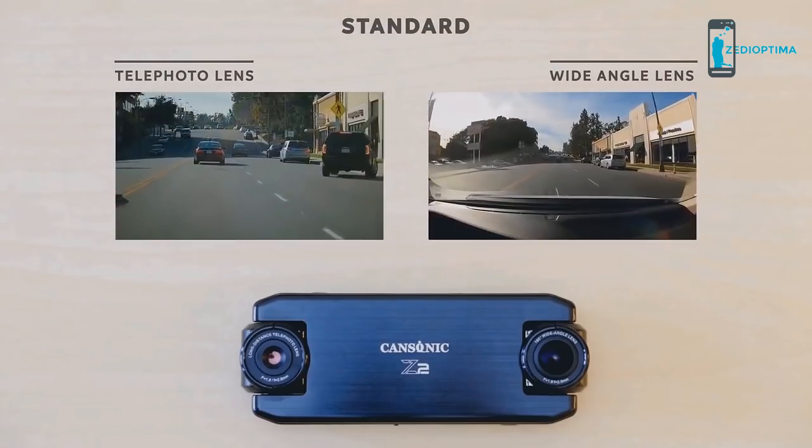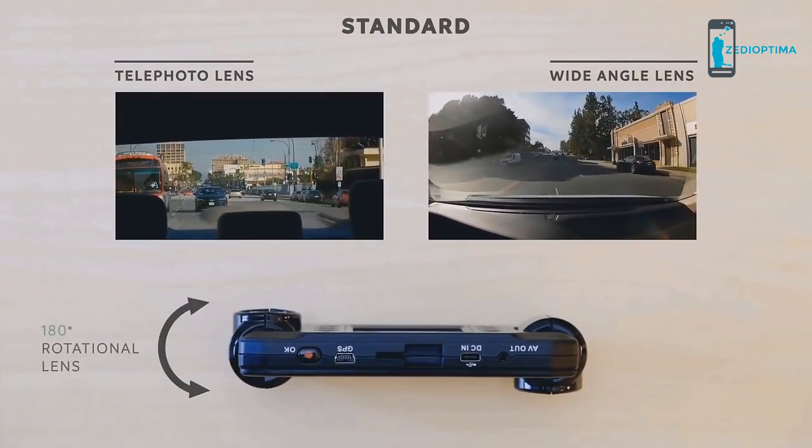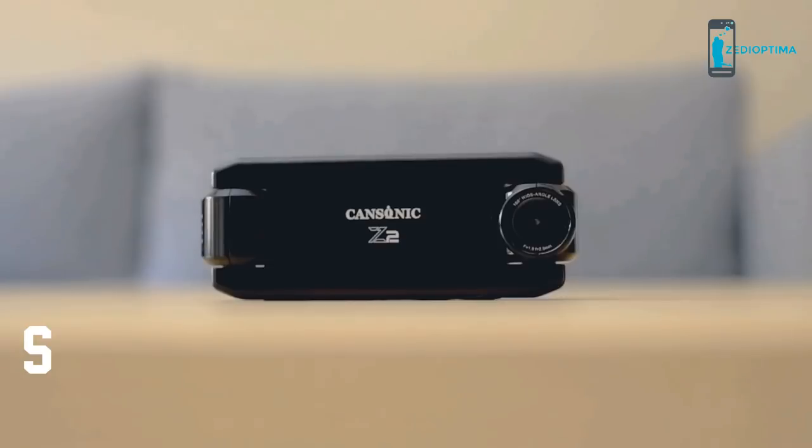When you were the victim of a hit-and-run accident, don't worry about it. Z2 has already captured the other driver's license plate number. For those professional drivers, Z2 helps you to avoid troubles both inside and outside of your vehicle.